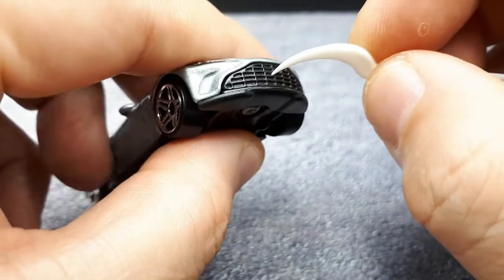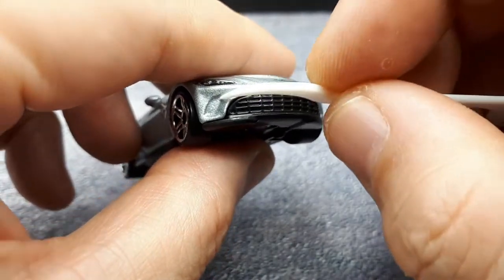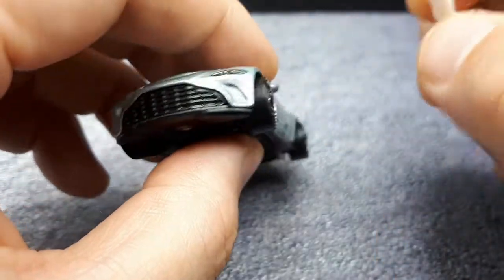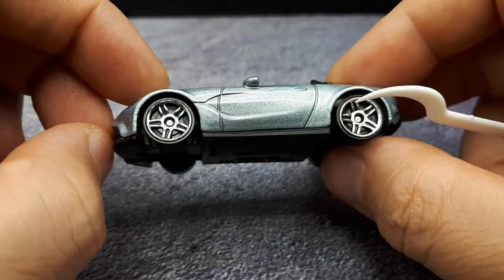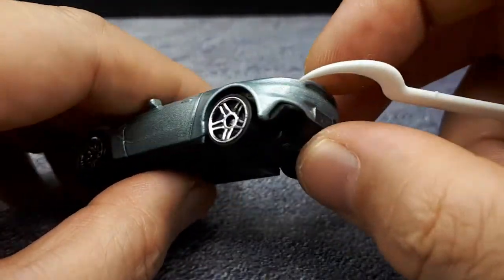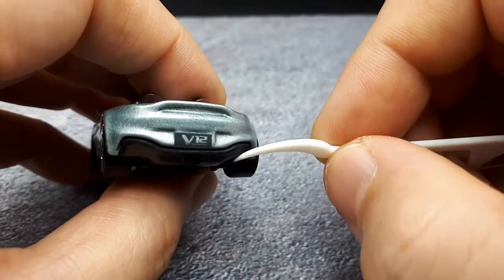So this ribbing here is part of the plastic base. Works well enough. These are actual vents on the real car, it looks like, so a little black paint might be helpful here. The wheels, yeah, they're a good choice by Hot Wheels here to put this style on there. The door handle is sticking out a little bit. Coming around to the back, got some exhaust poking out.